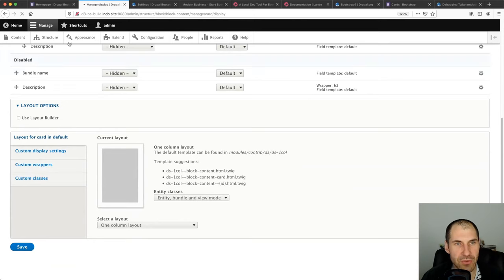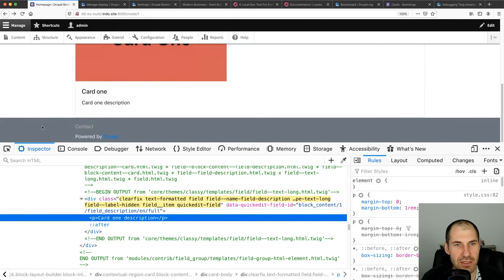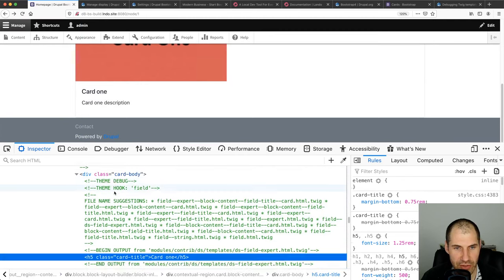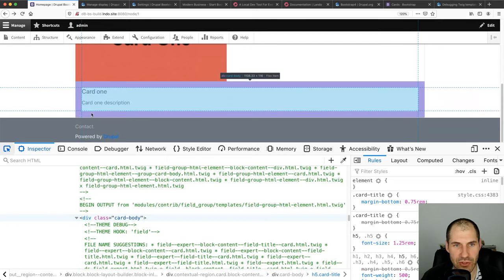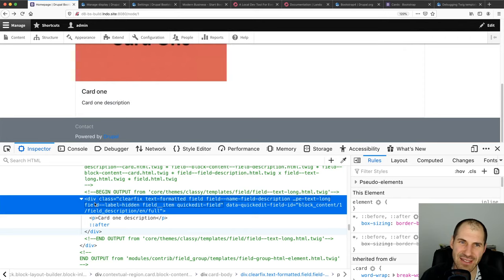That is done. So now if I refresh, I should see, there we go. So now what's happened, you can see straight away below card body, we have now the card title. And the easiest way to sort this one out, we don't want this div around it. Well, actually, it doesn't really matter, but we'll try and keep the markup as simple as possible.